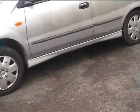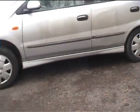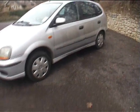Just that little bit of oddness to this side here can be easily rectified, probably by a home sprayer. There is a little dent actually just at the bottom of the door panel I've just spotted there as well, but really you wouldn't want to worry about that. But if that was attended to, the car would look absolutely perfect. Right, I'll leave you with that shot.